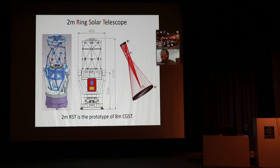The 2-meter ring solar telescope is a new one. We are doing our best to develop this new telescope. It's the prototype of our 8-meter Chinese Giant Solar Telescope. The left side is the mechanical structure, and the right side is the optical figure. This telescope is very simple, no platform. The instrument is just behind the primary mirror to keep the symmetrical structure.